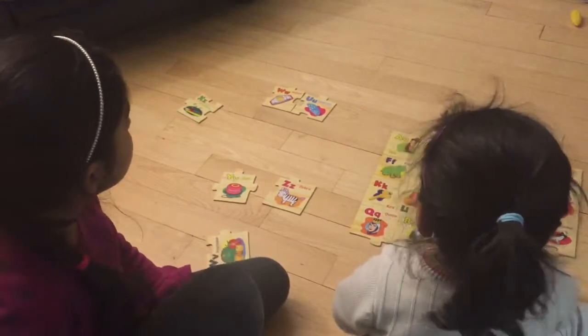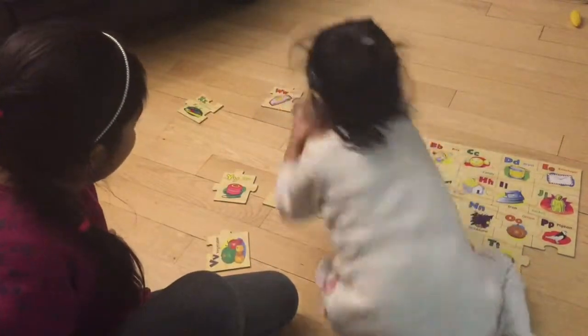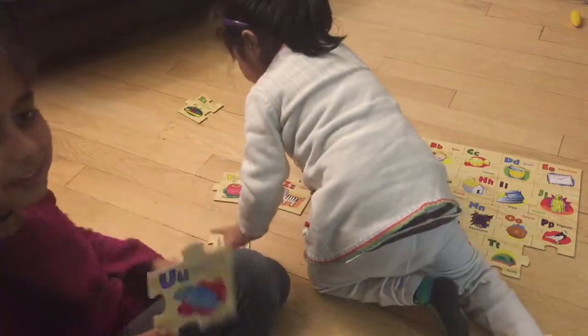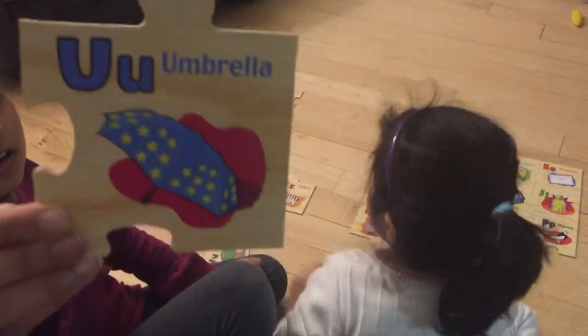Where's the U? And U is for umbrella. Hey, we are done with most. We need five more. We got one, two, three, U is for four, umbrella. Five. Umbrella.